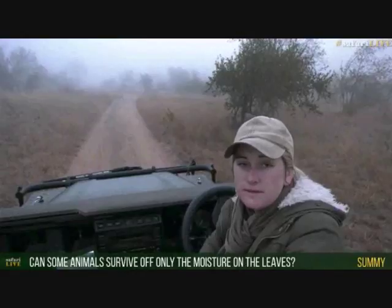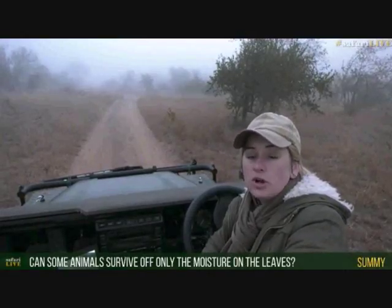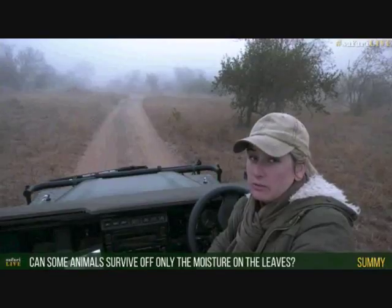Oh, now this is a question from Sammy, and it is, can some of the animals survive just off of the moisture on the leaves rather than having to go and drink? Most certainly, and we actually see that quite a bit. A lot of the animals actually get quite a large amount of water from plants. If you look at kudu, for example, they don't have to necessarily drink every single day like an impala or a zebra or a waterbuck have to do. They've got to drink all the time, or even buffalo.